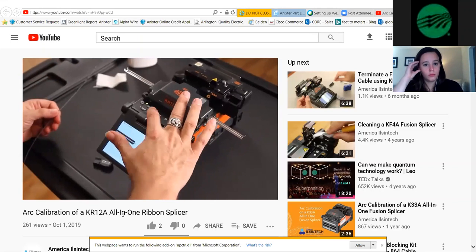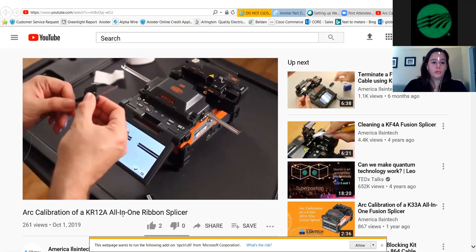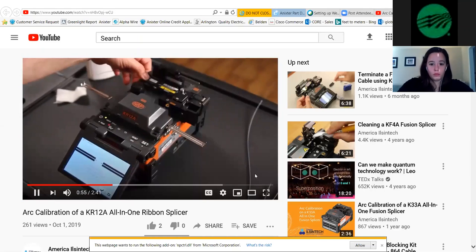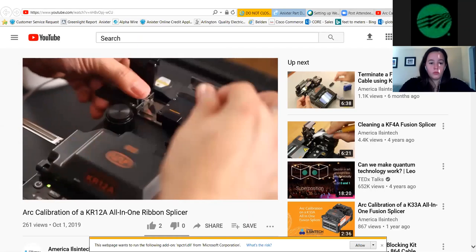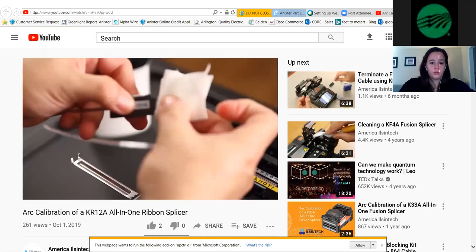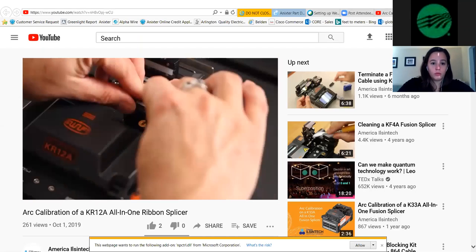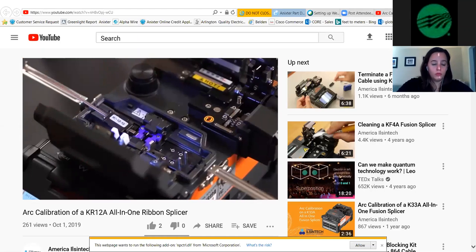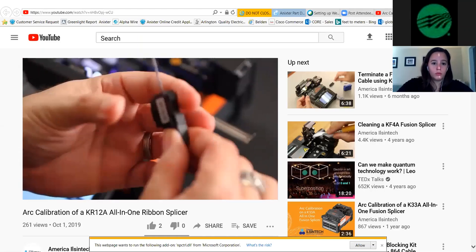Turn your stripper on, load your first fiber, leaving a 1-inch tail protruding from the end of the holder. Strip, clean, and cleave your fiber. Then place your holder in your splicer. Next, load your other side. And repeat.